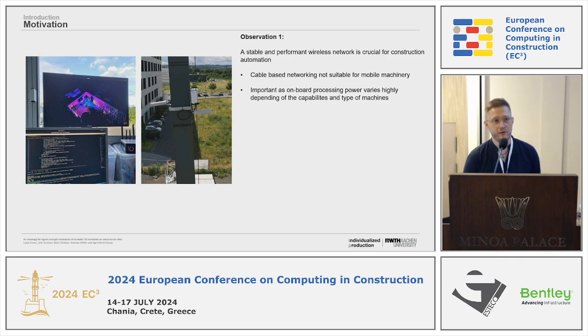So if you move your research from the lab to the construction site, one of the first things you realize is that you have a problem with your network and how you network your data. You observe that a stable and performant wireless network is crucial for construction automation. Cable-based networking is just not suitable because nearly all machinery is mobile and needs to move. And it's really important also to think from the perspective of onboard processing power of the machine. Not all machines on a construction site, even if we automate it, are super capable robots. There are also some super basic machines like construction lifts, and you probably won't put so much processing power in them, so you need to connect them and network.